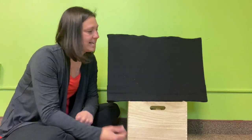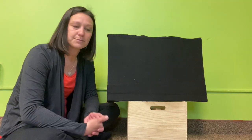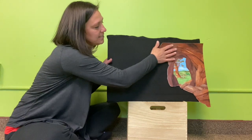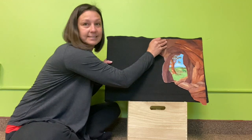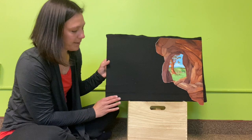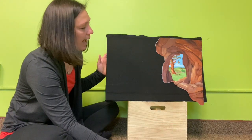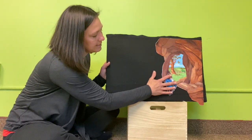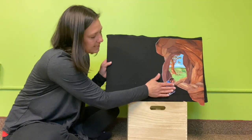So for instance, this looks like a piece of black board, and it looks pretty plain, but I have lots of things that I could add to it. So here, right here, I could add a cave. And then I could tell you the story about a man who was looking in a cave. Maybe I could tell you a story about a man who was crying and sad in the cave. Can you guys see that, or is that hard to see?